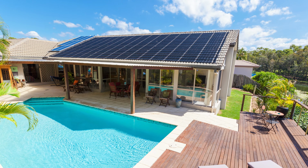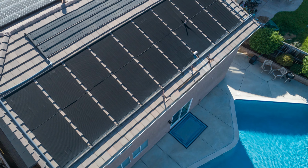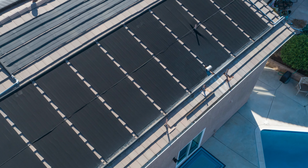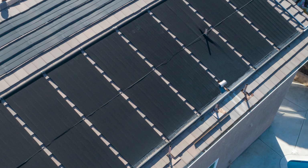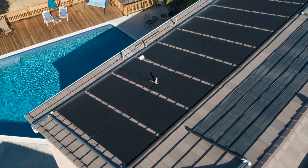If you live somewhere with abundant sunshine, no matter the season, a solar pool heater is a great option. Easy to install and eco-friendly, these low-cost heaters can increase pool temperatures by as much as 20 degrees, turning that sunlight into warm, swim-friendly bliss.